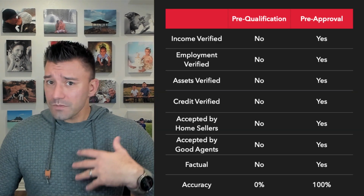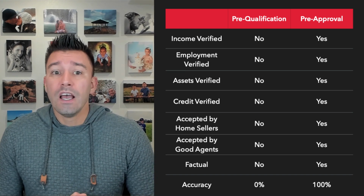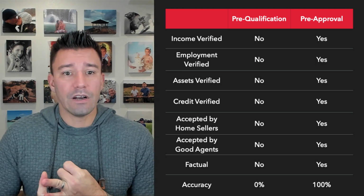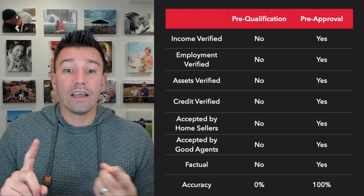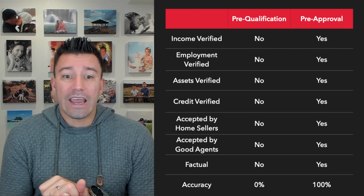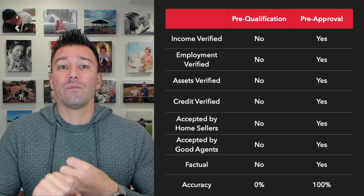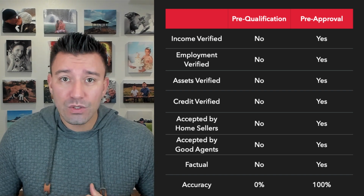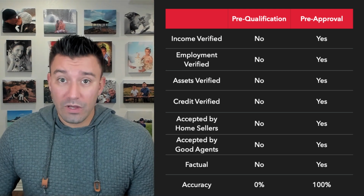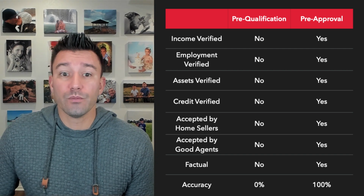Okay? So just in quick recap, pre-qualification versus pre-approval. Is the income verified? Is the employment verified? Are assets verified? Credit verified? What is the greatest chance of being accepted by a home seller? What is the best acceptance rate from the realtor? Is it fact based, and how accurate is it? All of these things come into play when considering a pre-qualification versus a pre-approval.